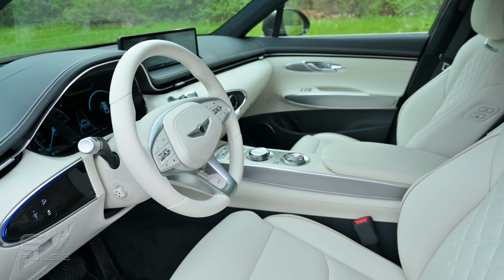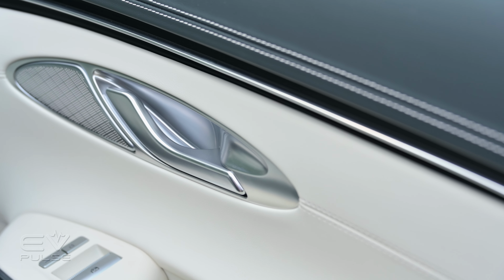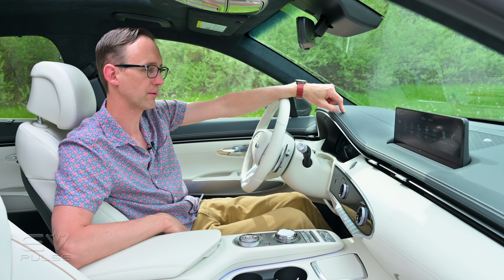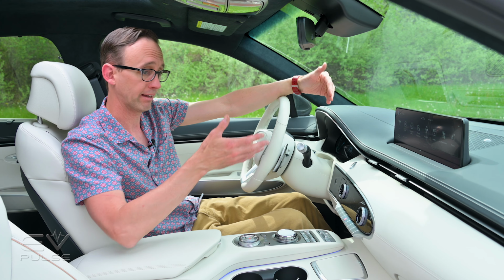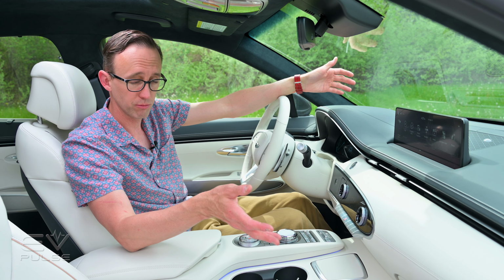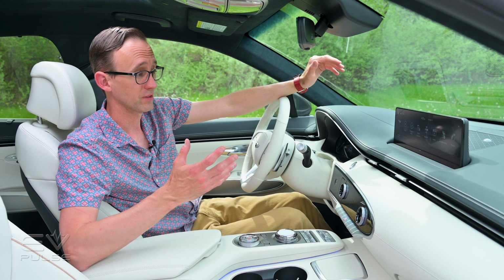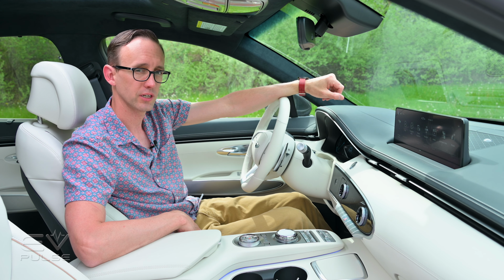Overall, I love the electrified GV70's cabin. It is beautifully built, though I do have a couple minor complaints. One is the list of color options. There are only 2. You get black or you get white. White is too bright in my opinion, and it's going to look dingy pretty quickly. So a little more color would be nice in this vehicle.